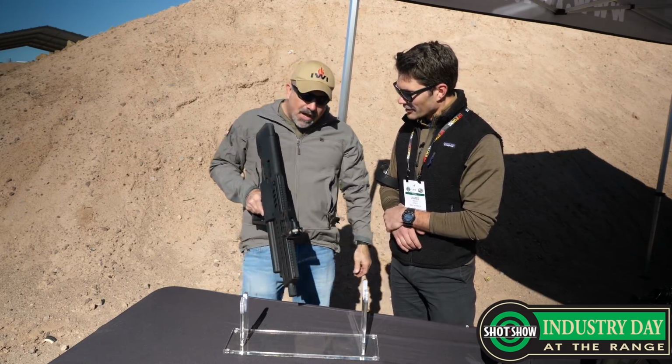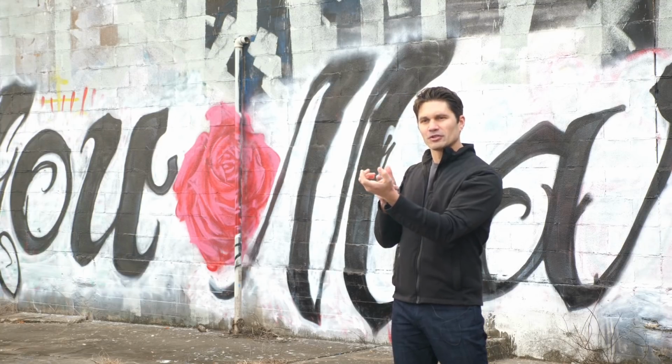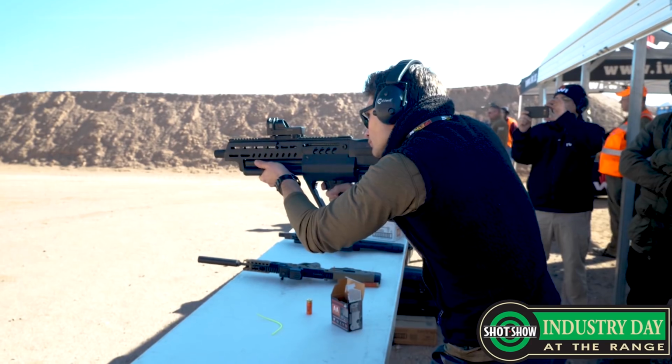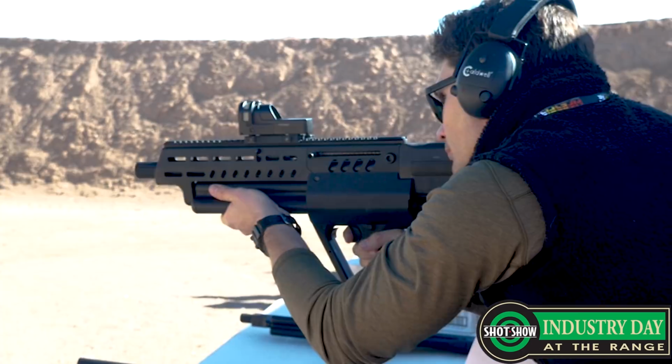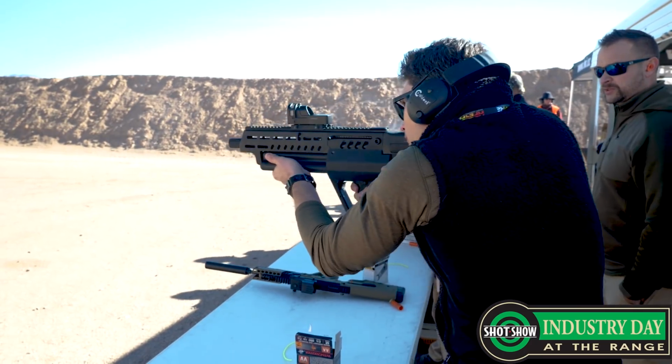You fire it until it goes dry. You fire each tube until it goes dry. You rotate the tube after you hit a little button to the forward of the trigger. You rotate the tube, boom. Next round from that tube automatically goes into the chamber, and you're good to keep shooting.